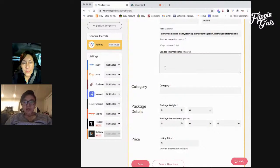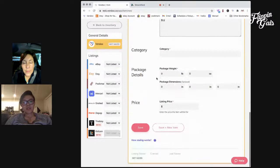Also you could put some internal notes. So for example, let's say you source this for $12. You can put in $12. You can put whatever notes you want in here. This is for internal use.